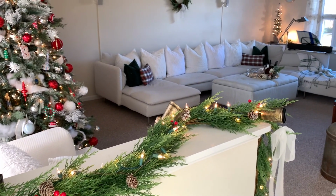But they're much more natural and look very fresh to me. And that was important to me this year. I will not have to invest in garlands for probably another 15 years, maybe longer, because I'm guessing that these will last just as long as the other ones did.